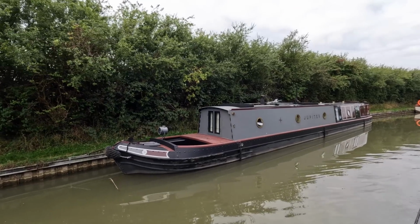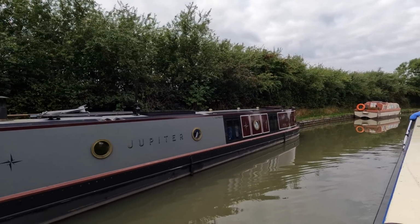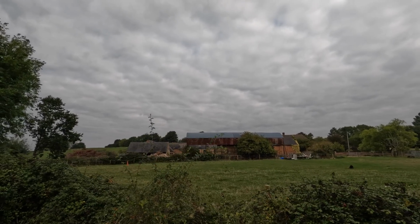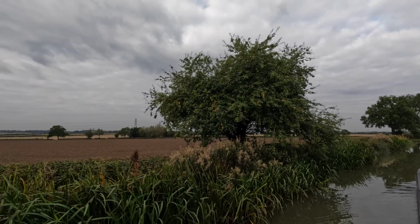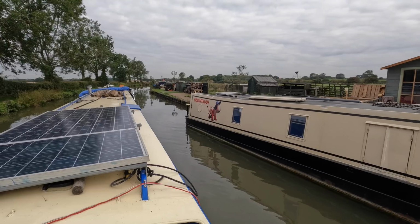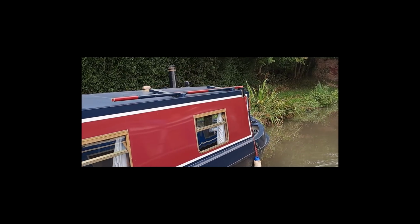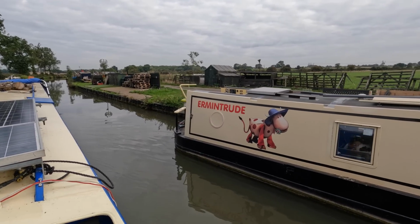Now this is a handsome looking boat, Jupiter. It's lovely. Having joked last night that the boat with no name was going to be called Ermintrude. The boat with no name. We're going to call the boat Ermintrude. That is boat Ermintrude. Oh, look at this one. How cool.